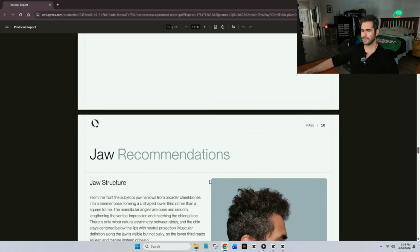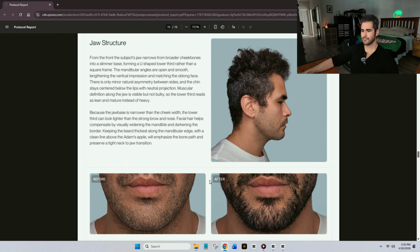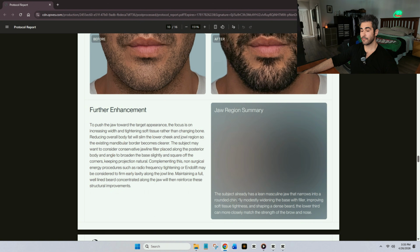Jaw recommendations, before and after. And what do they say here for the summary? By modestly widening the base with filler. That's interesting. So you see some sort of filler, right? I'm not going to do that. No fillers on my face, man. But they do say, hey, dude, again, lose some weight, fat boy. Slim your cheeks and your jaw.